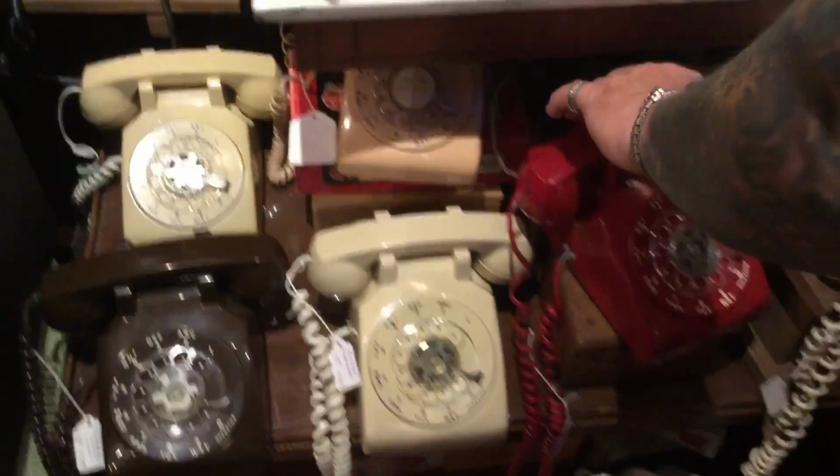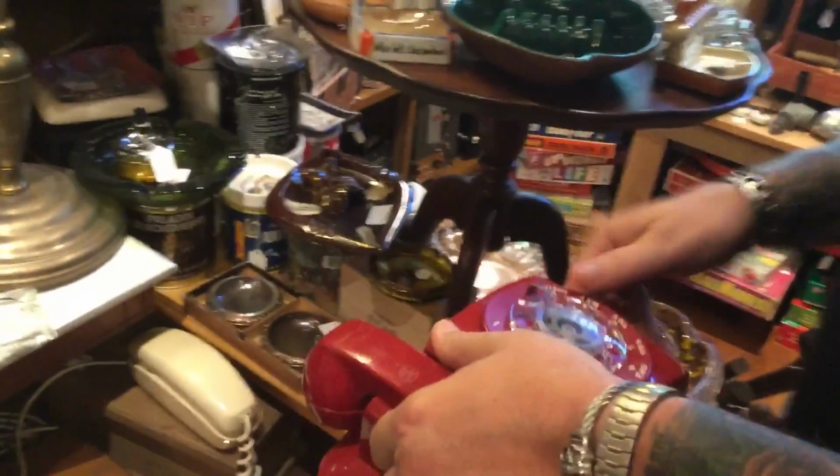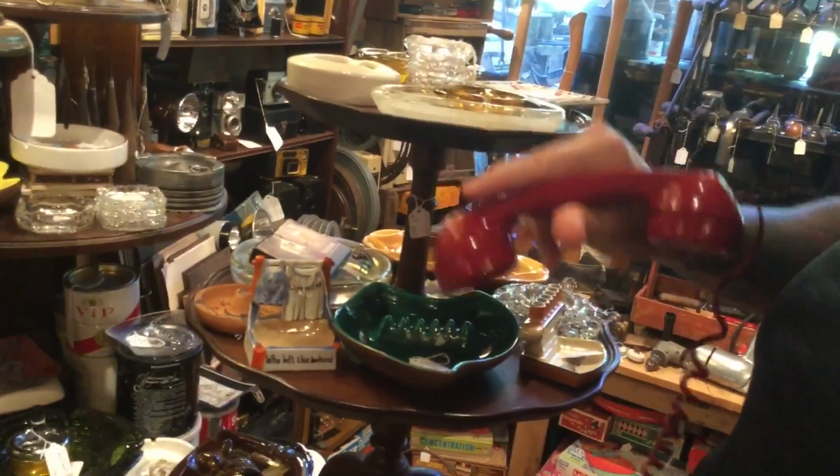Can you check them out? Do you take a picture with these? Oh, this must be the camera. This must be the camera right here. And then you hit that.